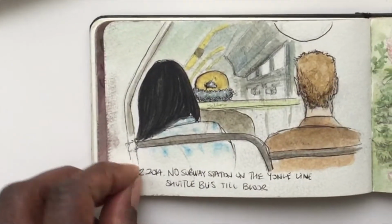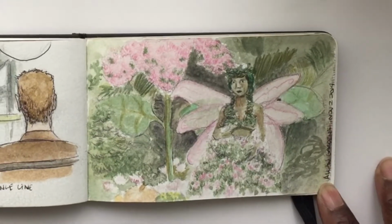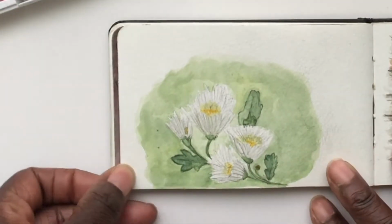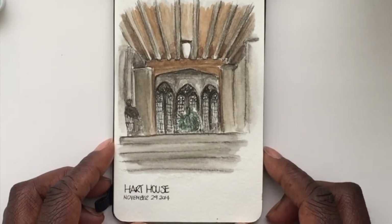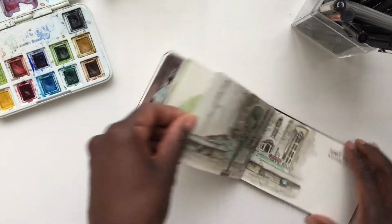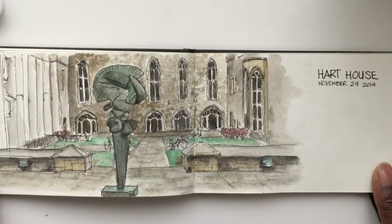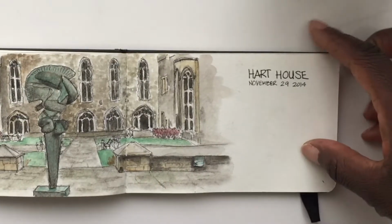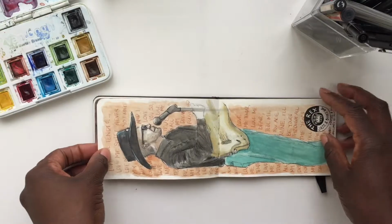People in the bus when the subway is not working. Allan Gardens. Details of flowers of Allan Gardens. The Hart House at the U of T. There's also from inside, you can see it was cold. It was in November. So I was inside, but there's a window where you can actually see the garden and the sculpture. It's going towards the gallery. So that was an interesting view.